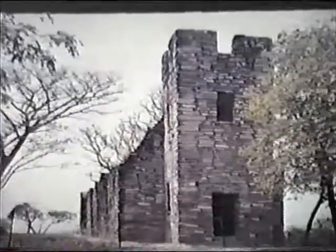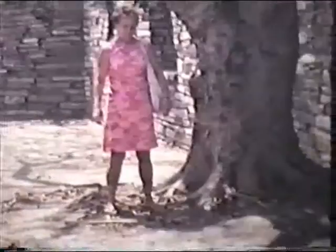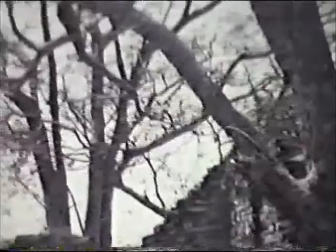Now, this is an old church. There's no roof in it. It's abandoned. I don't know how long. There's a plaque there, but I can't remember what it said. Okay, this is inside the church. You can see how long it's been abandoned. Here's a big tree growing right up where the floor used to be.